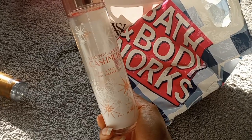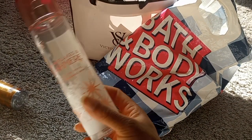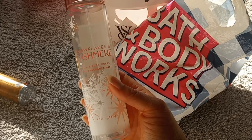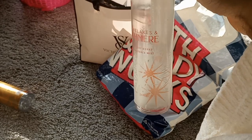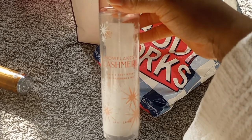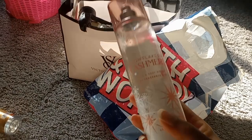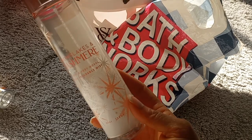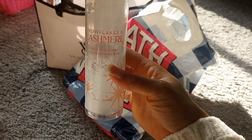And here's the mist in the 2020 packaging. If you're familiar with any of the other videos that I've posted, I can't remember what video it was, maybe it was the body care day haul I posted, but I used it up just like I said I would. I was holding on to this bottle. I don't know why. It was the first time I ever tried Snowflakes and Cashmere. And I was just so in love with this bottle and so in love with this scent that I was just gripping it so tight. But I used it up.